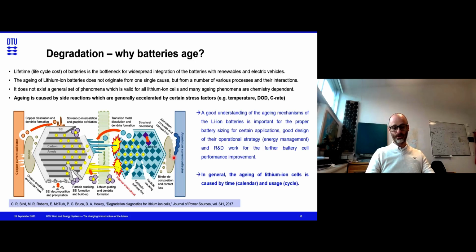Things change a lot depending on the chemistry. Not all processes are well understood, but it's important, at least from a high level point of view, to try to have a good understanding of the key elements that characterize the degradation process in a battery, because knowing the drivers for the degradation can be a good way to define how well you should handle the management of a battery.